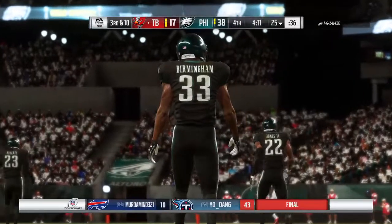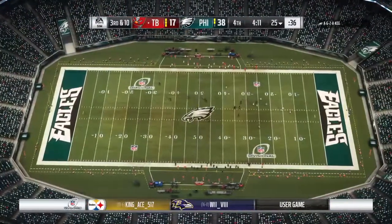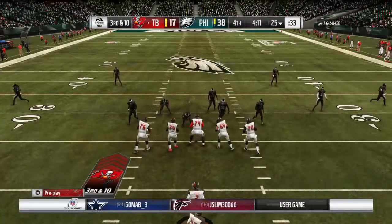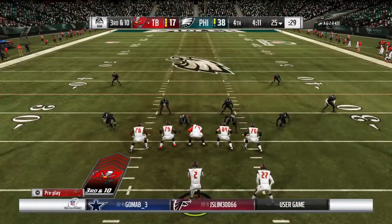They went with a dime look on defense. 2 extra defensive backs on the field and covered up essentially every blade of grass. That allowed them to disrupt the play. The Bucs on third down. They've hit it 50%, 3 of 6 to this point. This is 3rd and 10.